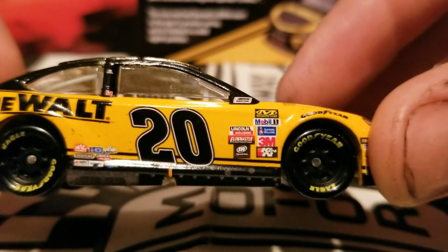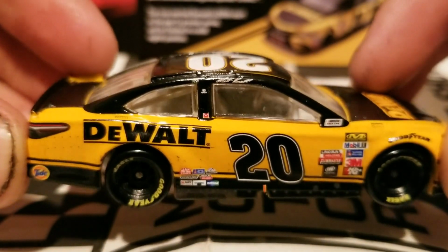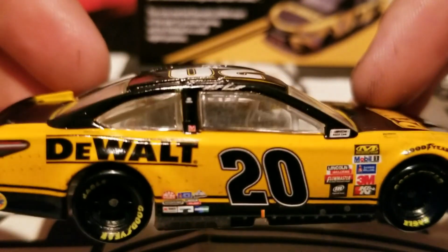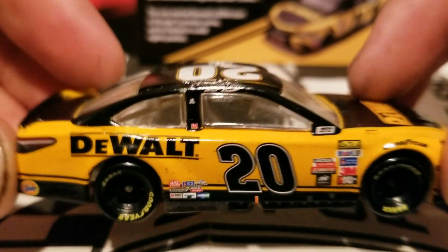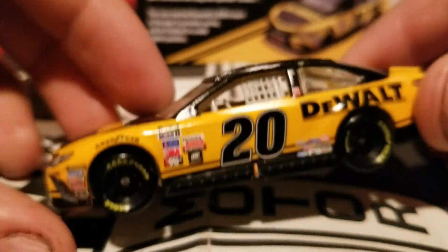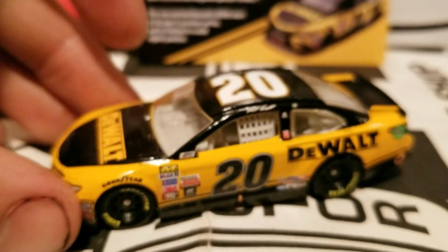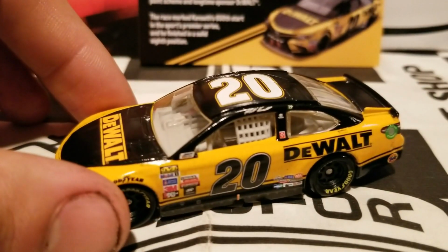There's a better view, guys, right there. Just an absolutely amazing car, especially for any Matt Kenseth fans out there. They're already going to know what this paint scheme is. That Circle K logo is cut off. Well, can't say it's going to be a good quality diecast, but still really nice. And the bottom is all that nice dandelion yellow that we all know and love for Matt Kenseth.